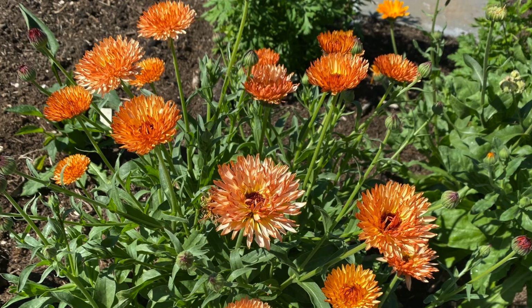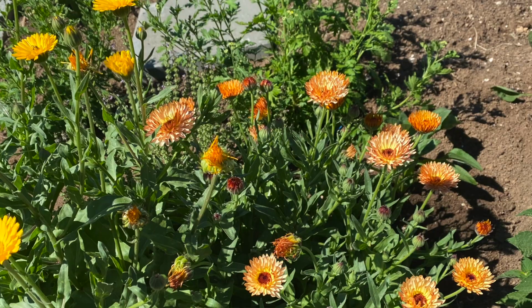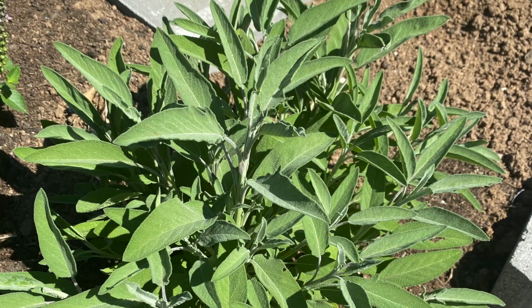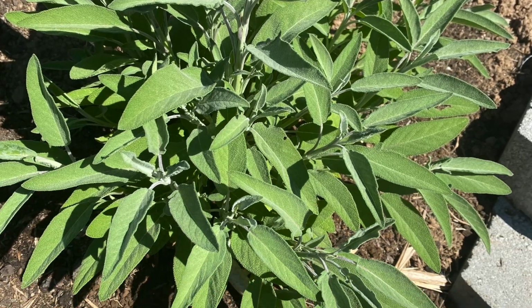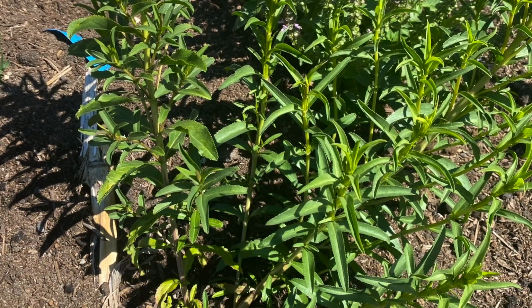I had opportunity to harvest some of the herbs from the herb bed. That was a big project this year that I put together, and I'll leave a link to putting that herb bed together. But I'm still trying to figure out how I'm going to be using the herbs and exactly how to harvest those and then what I'm going to do with them afterwards.